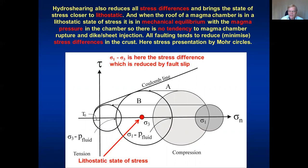And here, I simply show this through Mohr circles. So on this illustration here, sigma 3 is the minimum and sigma 1 is the maximum. And we are simply, through faulting, reducing the difference between these two. So the circle becomes smaller and smaller. And then there is no tendency to reach the so-called Coulomb line where you would have shear failure, so faulting, or to reach the condition for the formation of a dike or an inclined sheet.